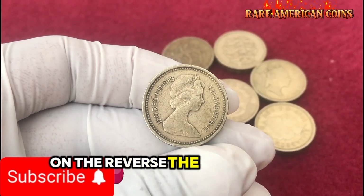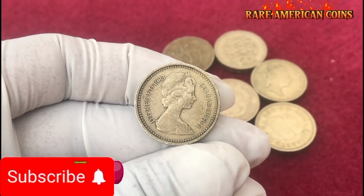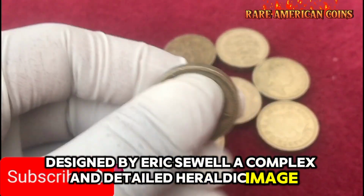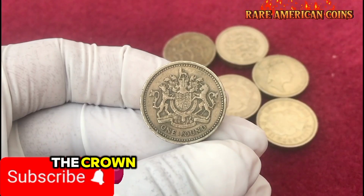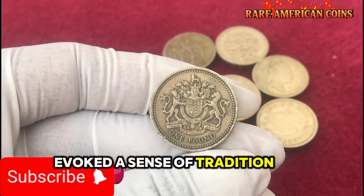On the reverse, the coin carried a design of the royal coat of arms of the United Kingdom, designed by Eric Sewell, a complex and detailed heraldic image that brought together symbols of England, Scotland, and Ireland representing the unity of the kingdom. The crowned shield flanked by the lion and the unicorn evoked a sense of tradition and legitimacy.